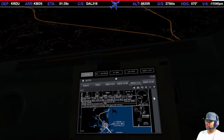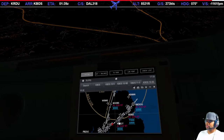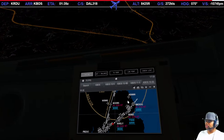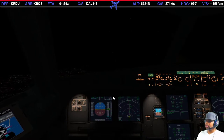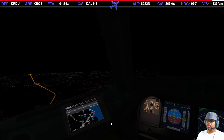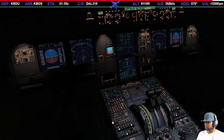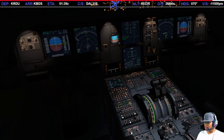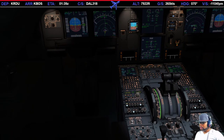Delta 5507, cleared direct Marconi VOR. Direct to Marconi VOR, Delta 5507. Boston Center, Chapman 19, 40 miles southwest of Presque Isle, flight level 380. Chapman 19, Boston Center, radar contact, position reported, maintain flight level 380. Maintain 380, Chapman 19.